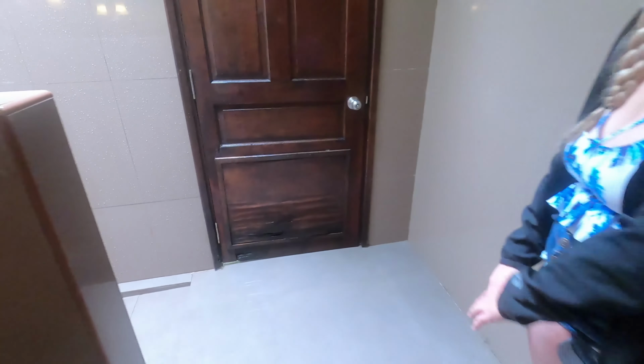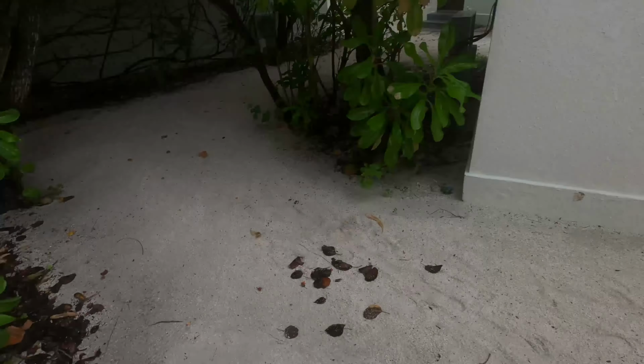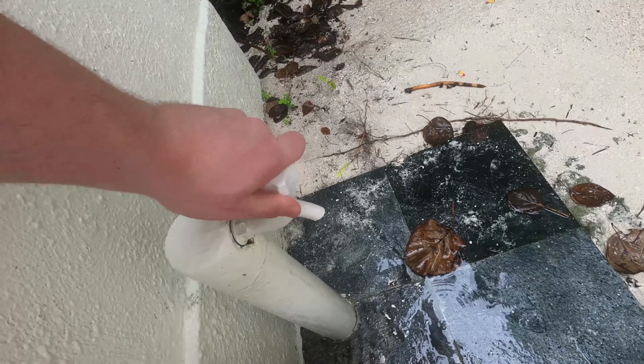It's pretty nice. Outside the foot thingy. Oh yeah, you've never seen that before, huh? Since we're on the beach, this is the back entrance. There's a little shoe wash for when we have sandy feet. You can wash your feet.